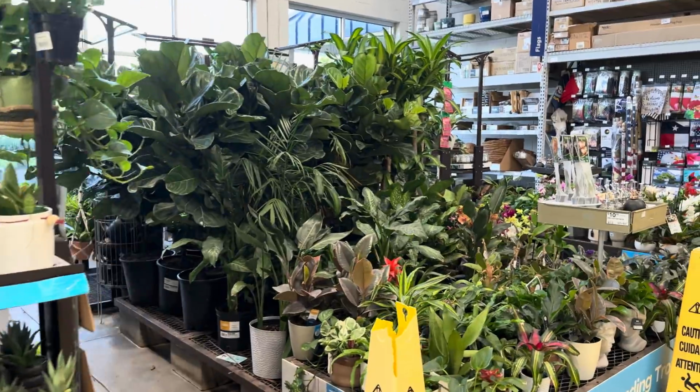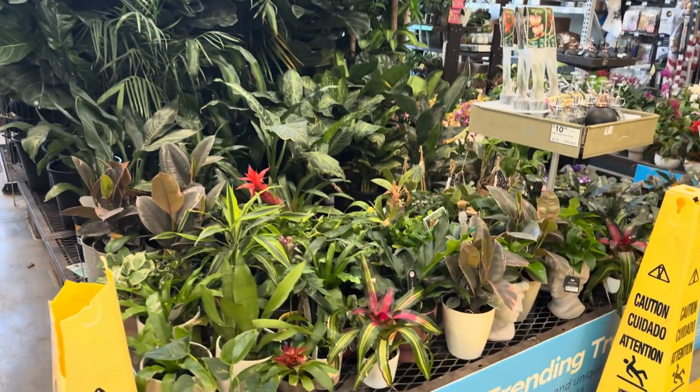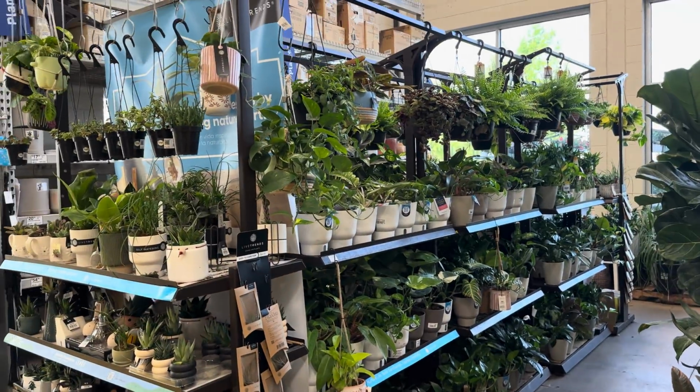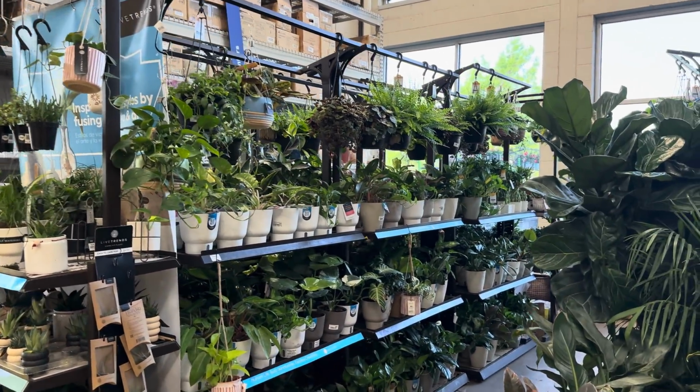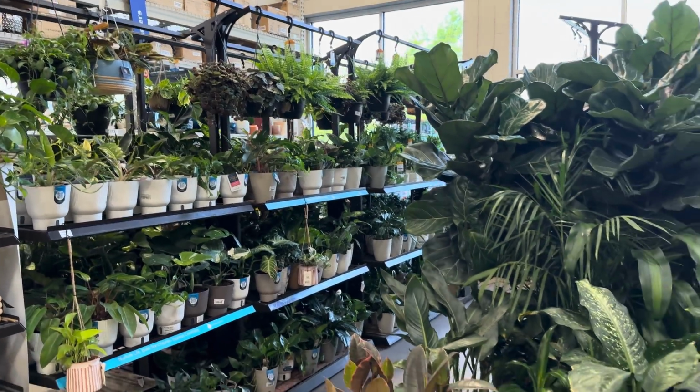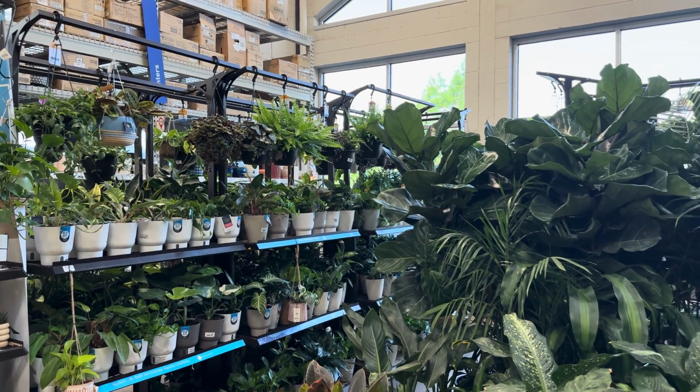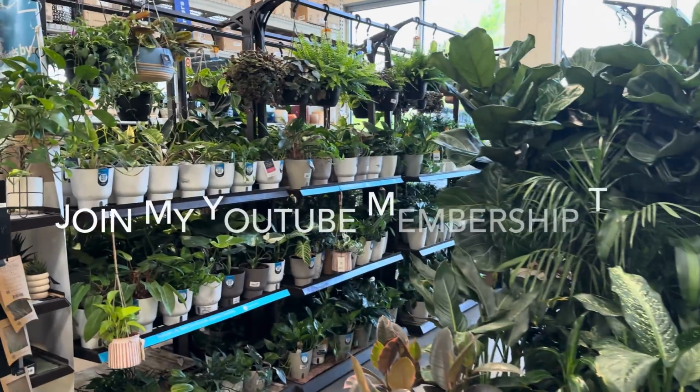Just gonna show you a couple more shots of this gorgeous Lowe's location. It is one that is worth the drive. It is a little bit longer for me to get to this Lowe's location. It's about a 35-40 minute drive depending on traffic.